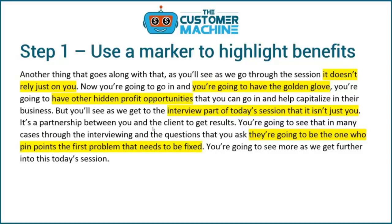And let's take another example here. This text talks about how you, as a business coach, are going to be helping your clients. So this sentence says, they're going to be the one who pinpoints the first problem that needs to be fixed. And when I read that the first time, I had a wow reaction. I said, that's exactly right. It's not that I need to solve the problem. They already know the business. I just need to cajole them and give them the space to pinpoint the exact problem they want to solve. And so cool. I highlighted this.